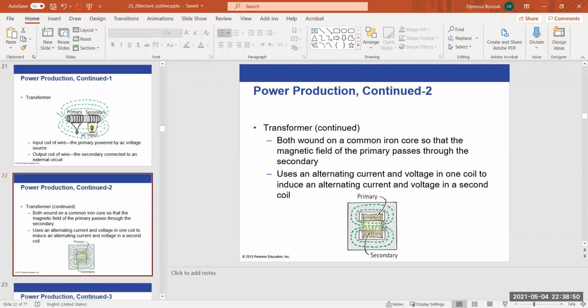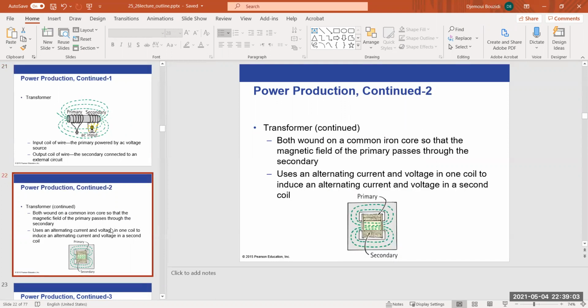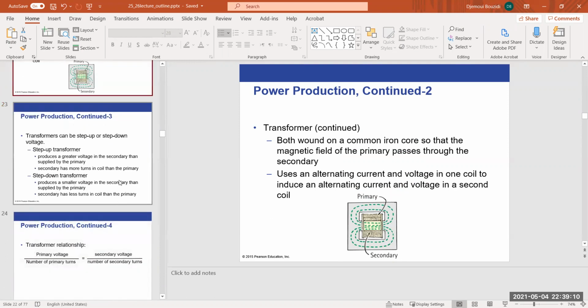So this is, again, the same idea behind the transformer. Transformers do make the voltage higher, but the current will go down so that the power consumption at the end will be the same, because you cannot create power out of nothing. That's a basic thermodynamics law. So this is a different representation of the same principle.